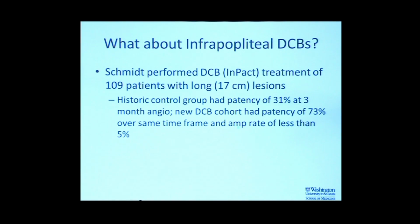So without being randomized, it certainly suggested a positive signal there, and had amputation rates for these patients who were, I think, about 80% CLI and only 20% claudication, had amputation rates of less than 5%.